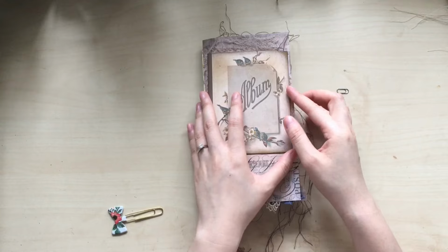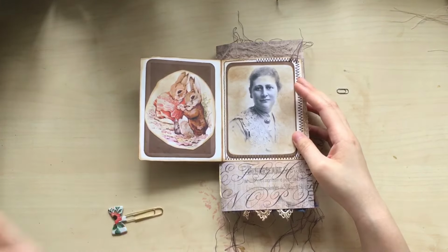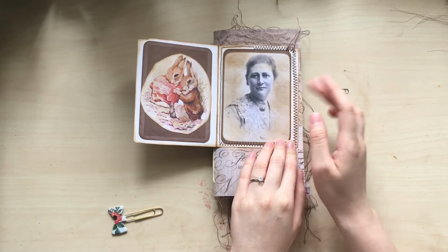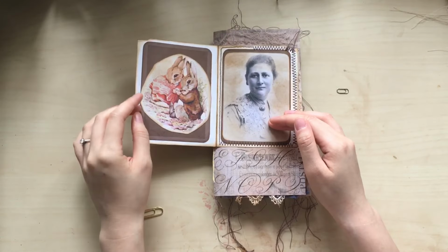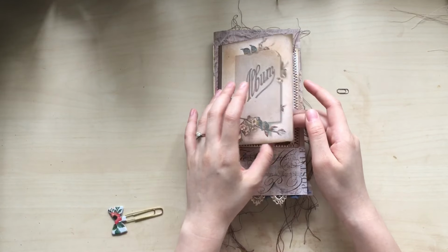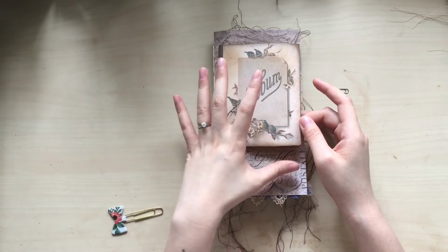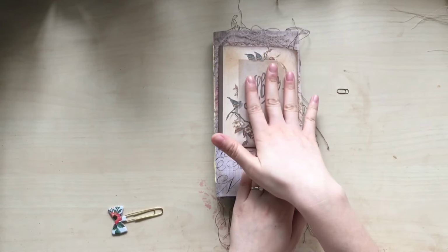So actually it's an album. You can open it up. Ooh. I really like it. I really hope you like it. So this is the portrait of Beatrix Potter, and this is one of my favorite illustrations. I just put them in here, and this printout is from The BookSmith. You can find it on her Etsy. It's just lovely birds and says album, and I love the color, and I love the size. It's exactly the size you can put on the cover.